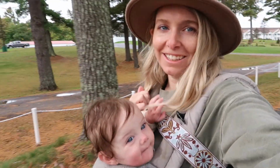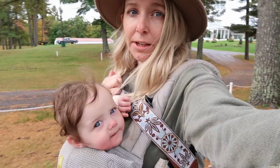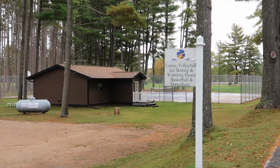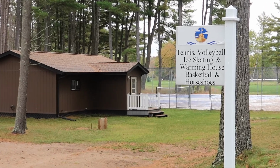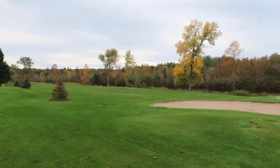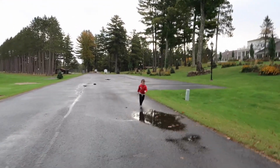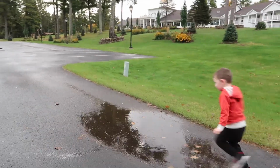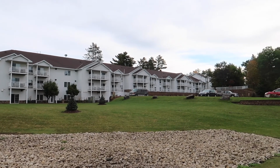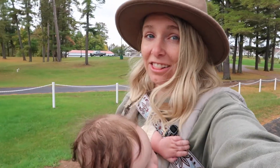Good morning! It's our last day here at the Four Seasons Island Resort in Pembine, Wisconsin. We're just checking out the grounds and seeing all the cool outdoor things there are to do here. We're also trying to wear off some energy for the three-year-old before we get in the car to drive home. So it's absolutely gorgeous here. The grounds are stunning and there's so many outdoor activities to do. So I highly recommend this place for families who have kids that love to get outside.